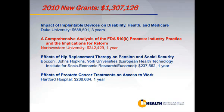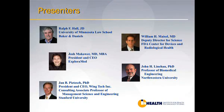Jack and his team are working on a comprehensive analysis of the FDA 510K process, industry practice, and the implications for reform. Today's presenters bring a wealth of experience to the discussion of this topic. I'll have more to say about each of the presenters as I introduce them individually, but I encourage you to review the speaker bios that are included in the OneMed Forum conference book.